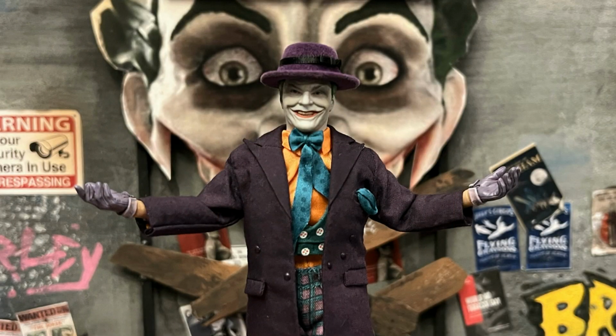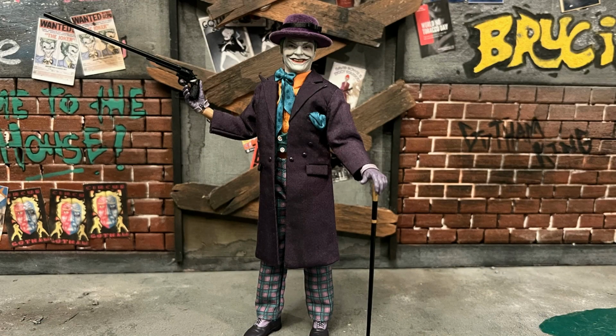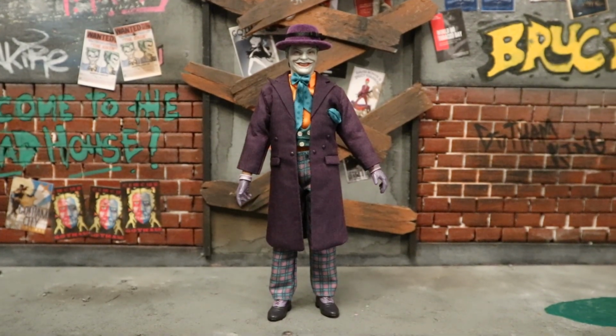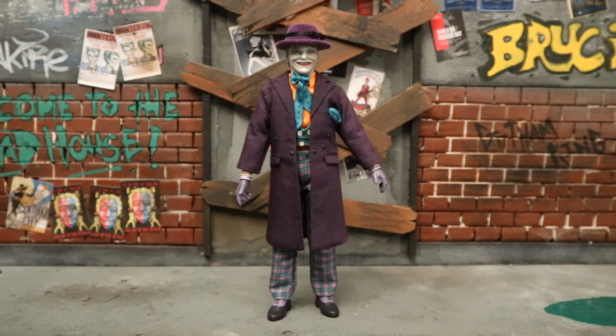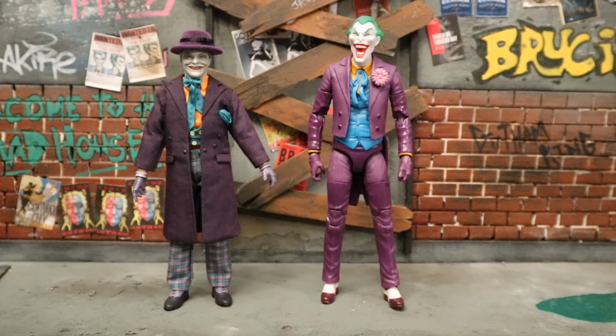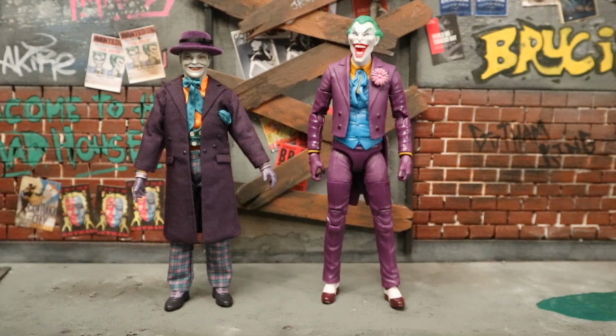Here's a look at Joker in front of his Joker base. Arms outstretched to the sides. And here he is, leaning on his cane, holding that long, exaggerated pistol. Now let's check him out next to some other action figures, starting off with some other Batman 1989 figures. Here's this third-party Nicholson Joker, next to Mattel Toy-Biz Throwback Joker. This is the closest thing to a Nicholson Joker we've gotten in the 6 or 7 inch scale.